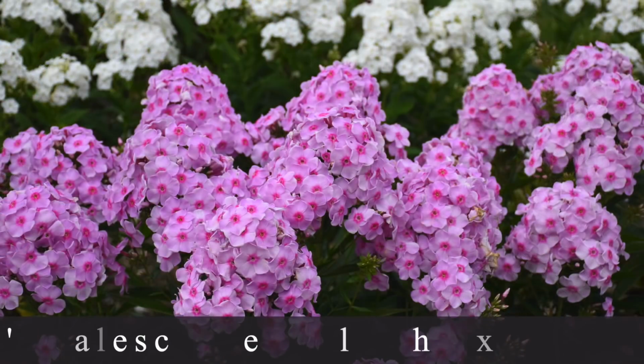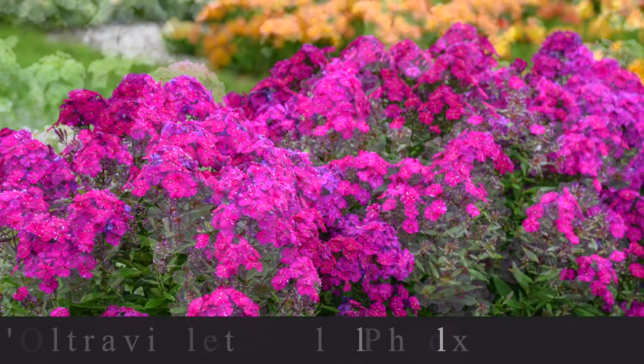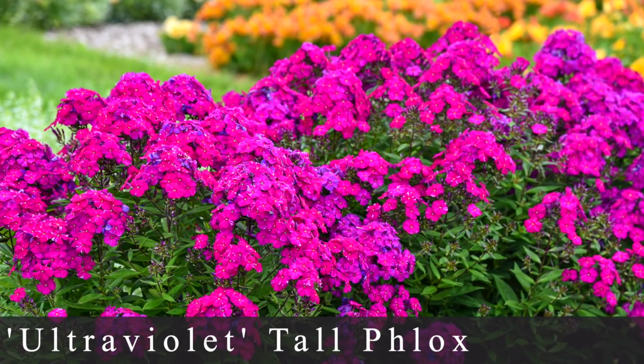Number 10, we've got 2 different varieties of phlox that are the tall type that grow like 30 to 32 inches tall. I planted both of these in my garden last July. There's one variety called Opalescence, which is a light pink that's got a dark pink eye. And then there's Ultraviolet, which is a very vibrant magenta.